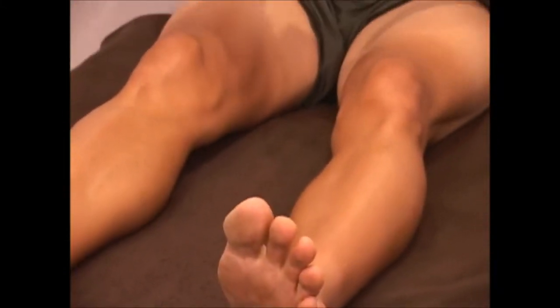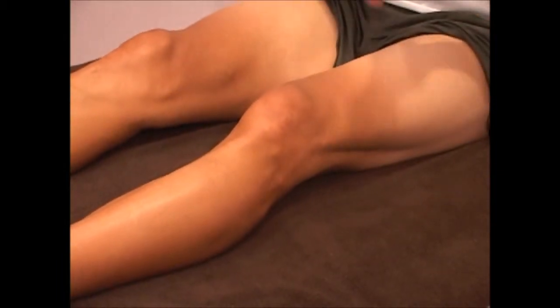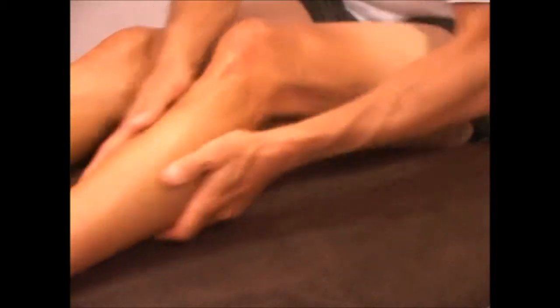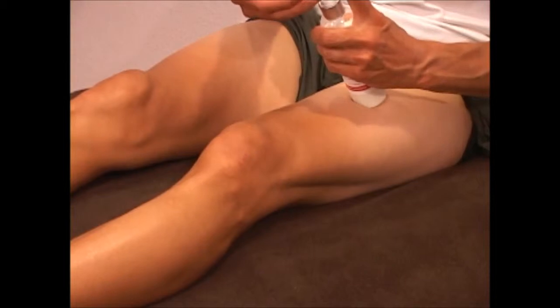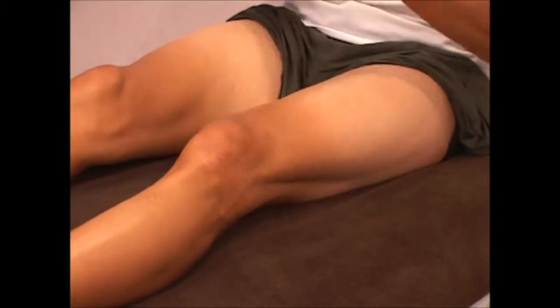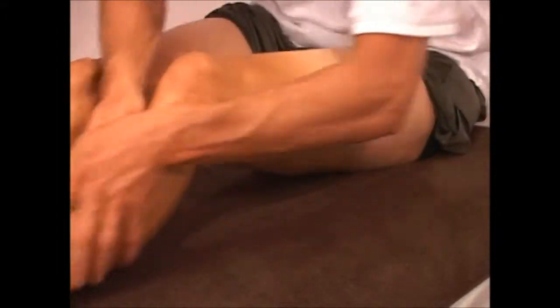Let's move to the left leg. And I'm going to work through this at speed and not talk so much, so you get a real good idea of what this is going to look like once you have this perfected. And you're using self-massage as a really great recovery tool.